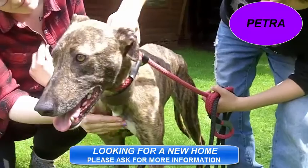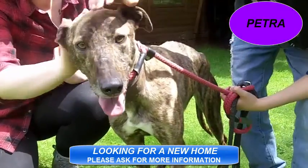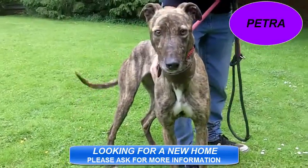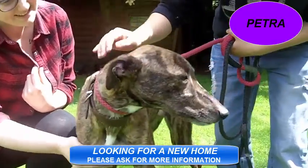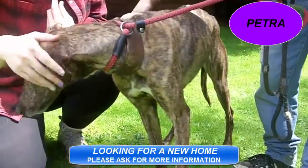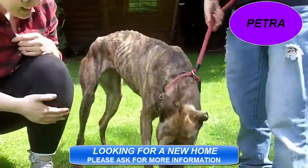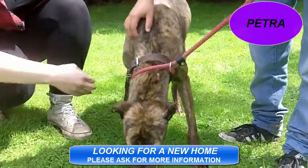She has quite high sight hound, therefore again needs to be with somebody that understands that kind of breed. But a 20 minute walk, that would do Petra. And then she just loves to snuggle up, gives lots of love, a great dog. We also find dogs that are brindle colour take longer to be rehomed, and that's Petra.